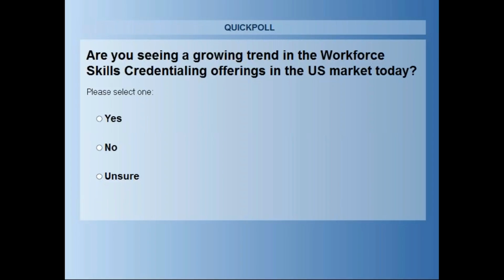So our polling question is, are you seeing a growing trend in the workforce skills credentialing offerings in the United States market today? So your options are yes, no, or unsure. And Rochelle and Tristan, I think you have the ability to see how these responses are coming in, so you can maybe let us know when we're done. But again, we're asking just to see, are you all experiencing or seeing a growing trend in the workforce skills credentialing offerings that are available in the U.S. market today?